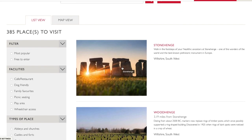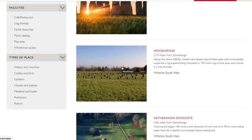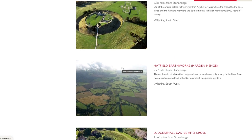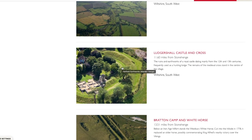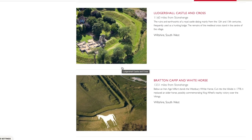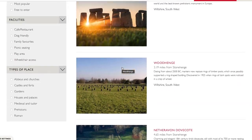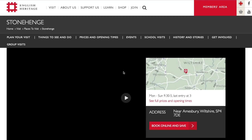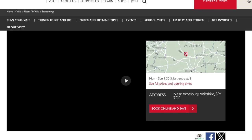So like I said, if you have a car, definitely explore the area. These places are amazing. I've been to these and they're a lot of fun. Definitely go visit them if you can. So to visit Stonehenge, just go ahead and click on this lovely picture here. It's going to show you where it is, the opening times, that sort of thing.